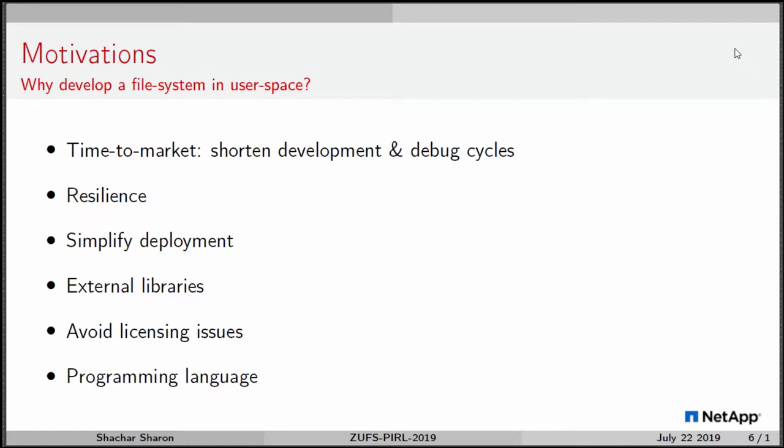And for a commercial company, developing in user space, having shorter development cycles, means lowering the budget. Resilience: when you develop a file system in the kernel, a bug in the file system, and just let there be clear, there must not be any bug in the file system, but unfortunately, those things happen, implies a crash of the entire server. When you develop a file system in the user space, you still have the server up and running. And I didn't mention it before, but we're talking about a software-defined solution.